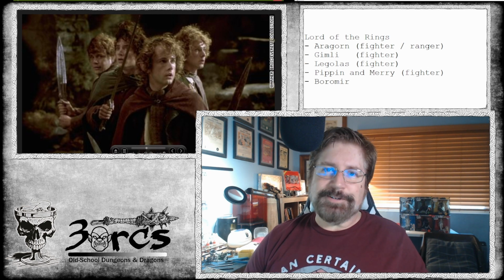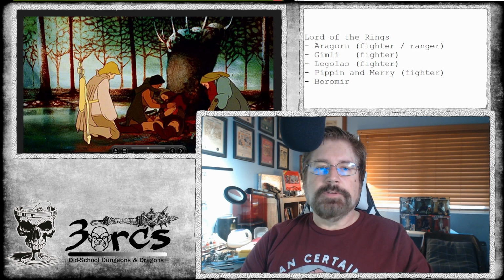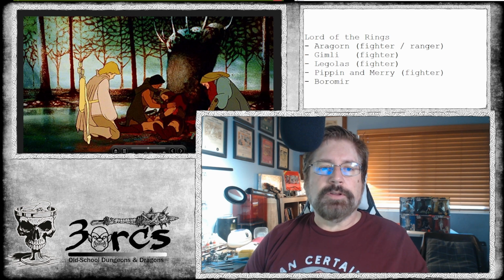Probably low-level fighters. Okay, now we have the four fighters. We have Legolas, which is a ranged class type of fighter. We have the dwarf, which is a heavy fighter with two-handed weapons. We have Aragorn, who actually specializes in bow and the longsword. And then we have Boromir, who specializes probably in two-handed weapons and heavy armor.